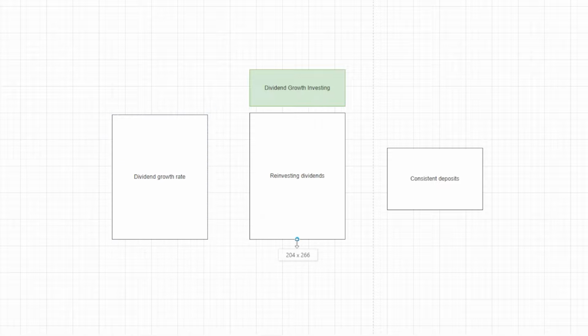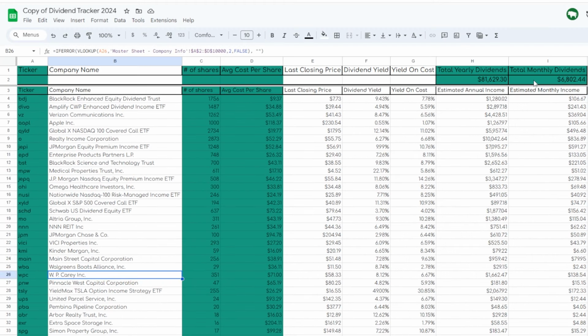Now, number 2, the next very important input I want to spotlight for all newer dividend growth investors out there is reinvesting your dividends as much as you possibly can. In my portfolio as of right now, on average across all my portfolios combined, I'm earning roughly around $6,500 to $7,000 on average per month.